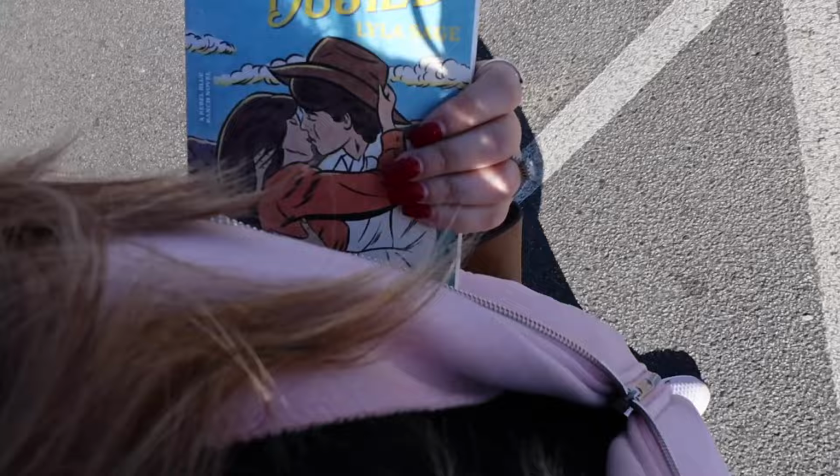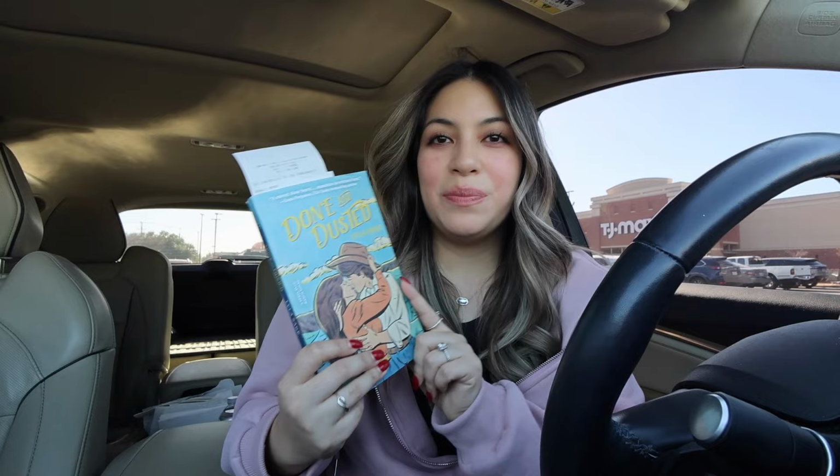Okay, so we just ran out of Barnes & Noble. I'm like a few shops over. I could have walked, but I decided to drive over here. So the book that I picked up today was Done and Dusted. There were two main books that I was going in for and they didn't have it.